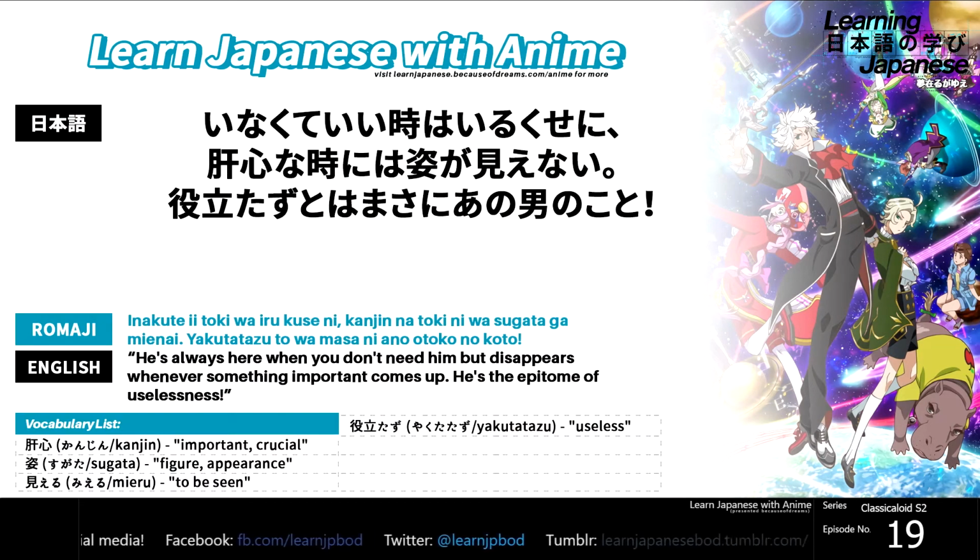And that'll translate to something like, he's always here when you don't need him, but goes off somewhere when something important comes up. And now we're going to go into the second sentence of the line. It's a pretty straightforward sentence, and it's just basically the clincher to this whole point that he's trying to convey.